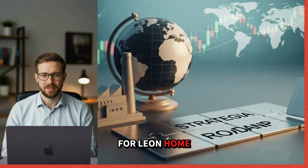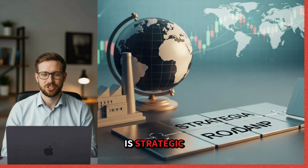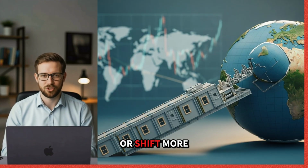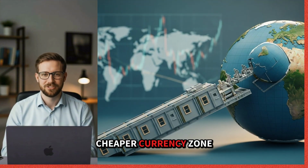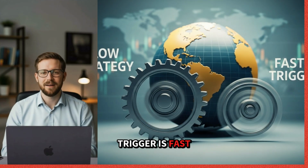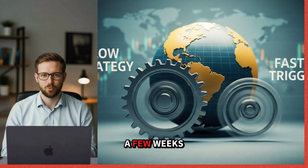For Lian Home, consequence number 6 is strategic. They start asking whether they should invoice some contracts differently or shift more assembly to a cheaper currency zone. Those are slow decisions, but the trigger is fast. It is the FX path over a few weeks.